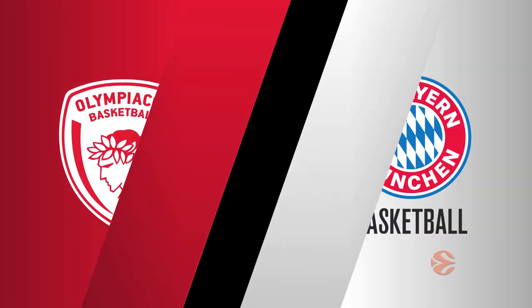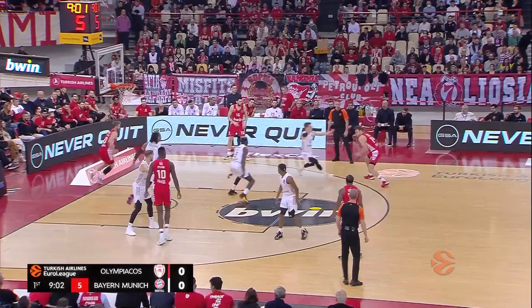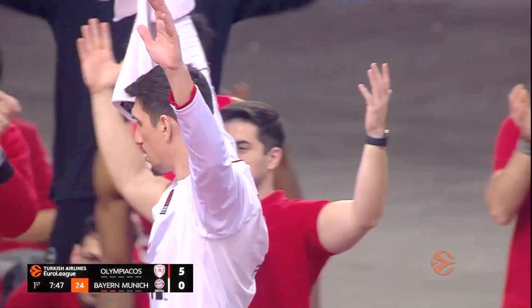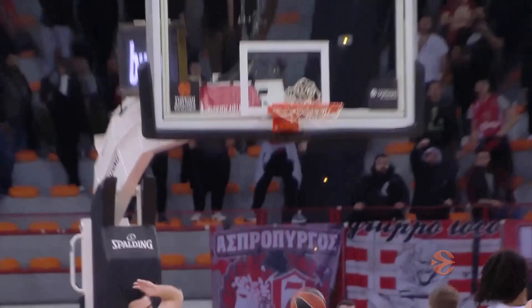One team on their back. We are one team. Jenkov gets the little runner to drop. Bunga rises, and still an empty possession for Bayern. And then they get out in their lanes, and Papanikolaou with a transition dunk. In a good help position as Papanikolaou sends it home.